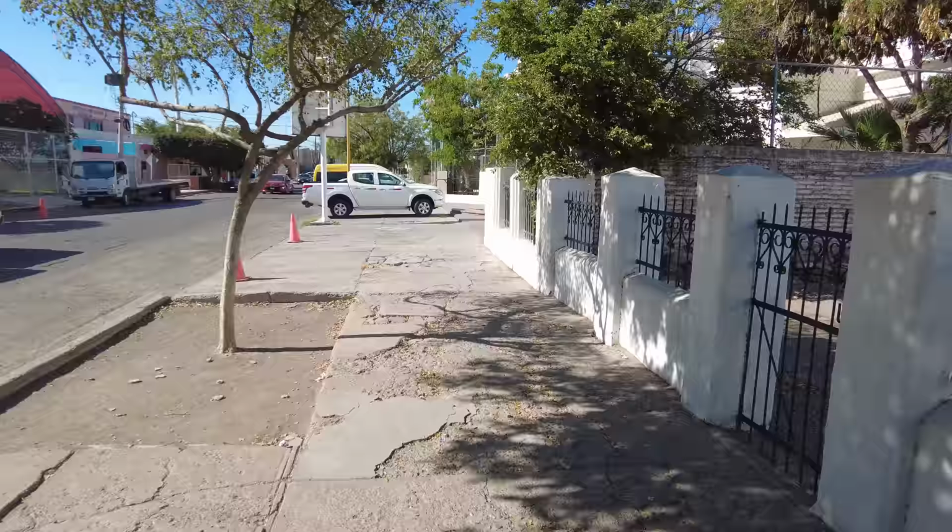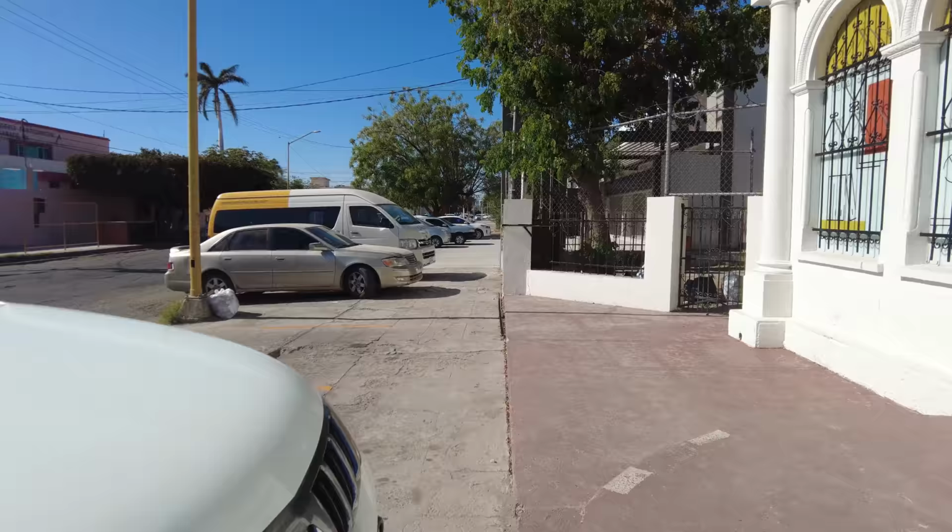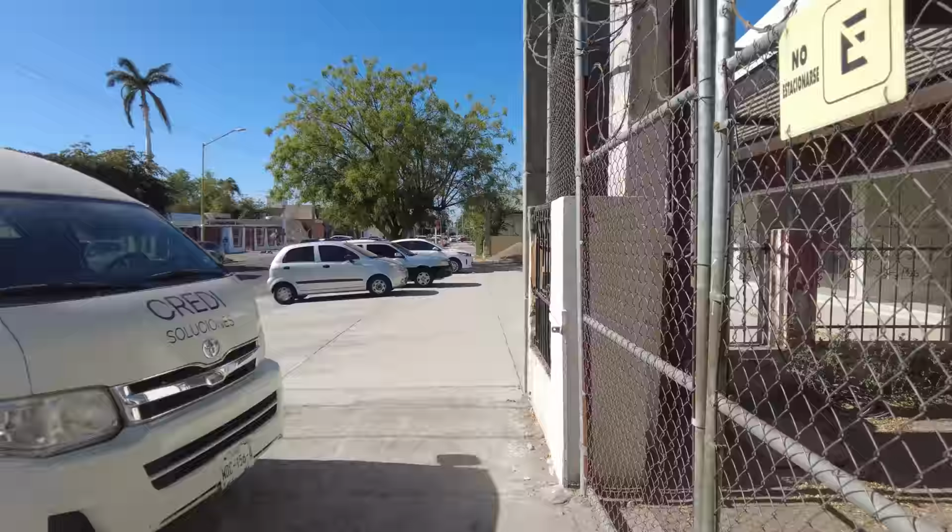I think I should be able to get to an area a little bit further out as well, just sort of past where I'm staying, which I briefly touched on at the end of the Los Mochis video. You'll see what I mean later, hopefully.